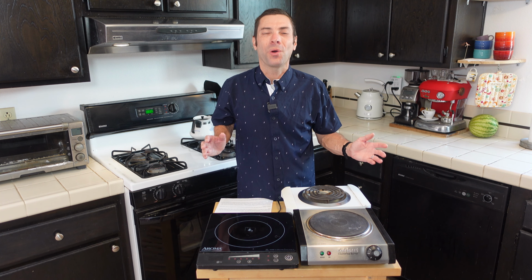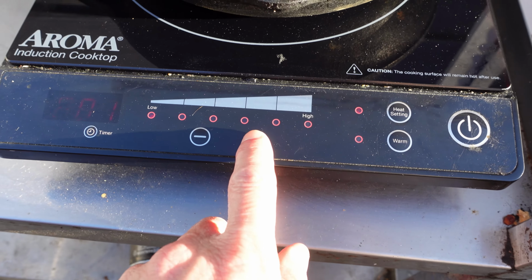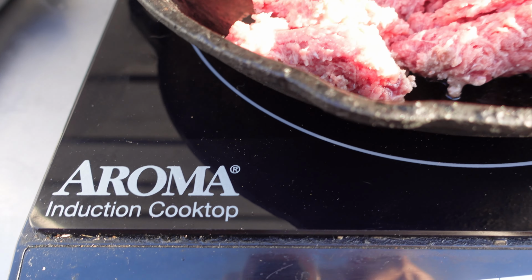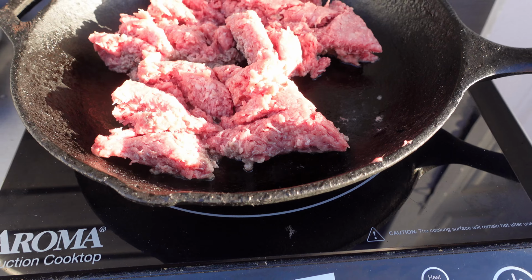Let me get this out of the way immediately. This is not an anti-induction video. Cooking via induction is pretty rad, and I've been using this innovative method off and on for more than a decade on a portable induction burner.